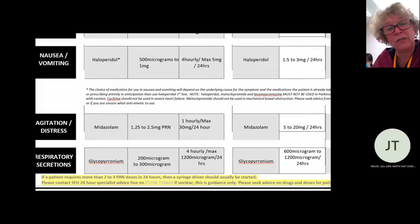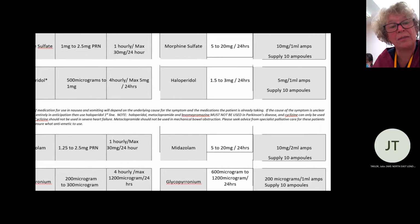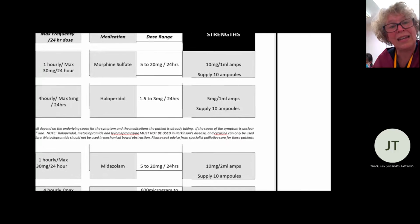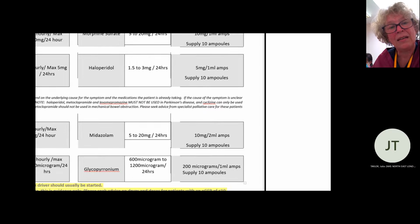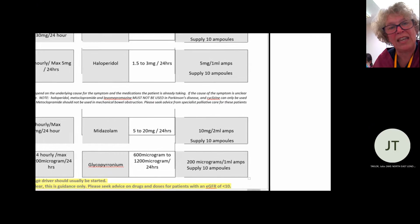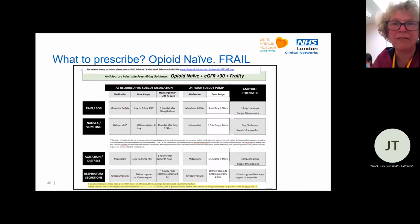But again, you can still give them often, and you can still give them up to 30 milligrams in 24 hours, because you just simply don't know how much your patient will need. And for each of the meds suggested, we're asking for 10 ampules of each, because we don't want you to be breaking into pack sizes at the dispensing stage. So the prescriber needs to be prescribing a little pack for each.